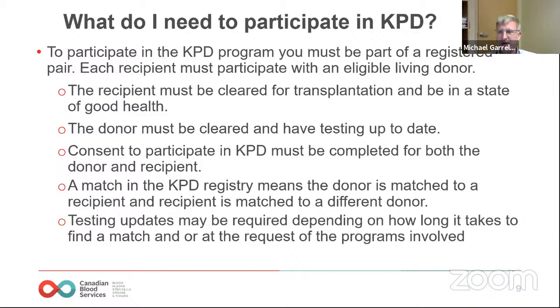You have to consent to going into the KPD program because it is run by Canadian Blood Services. So we have to take your health information from your transplant program and put that in. We can also do it if you have a donor that is from another province, with the local program. So if they're, say, in Vancouver, Vancouver can work up your donor there. They can enter them into the KPD program if they're not a direct donor to you. So you could be worked up in Toronto as a recipient and have a donor somewhere else in the country.